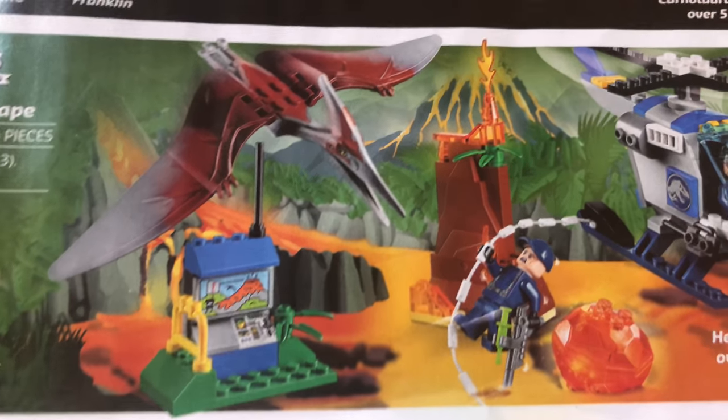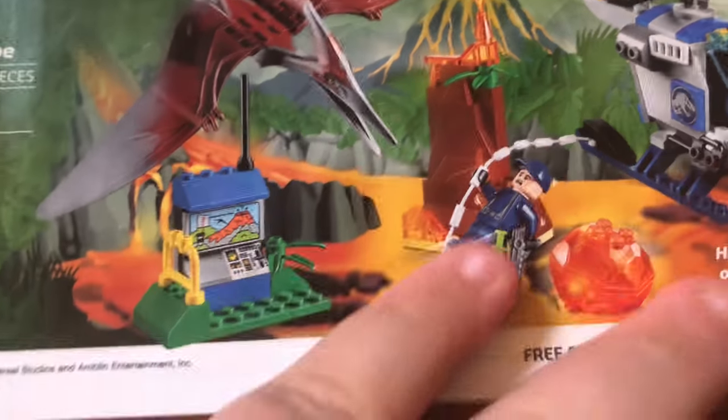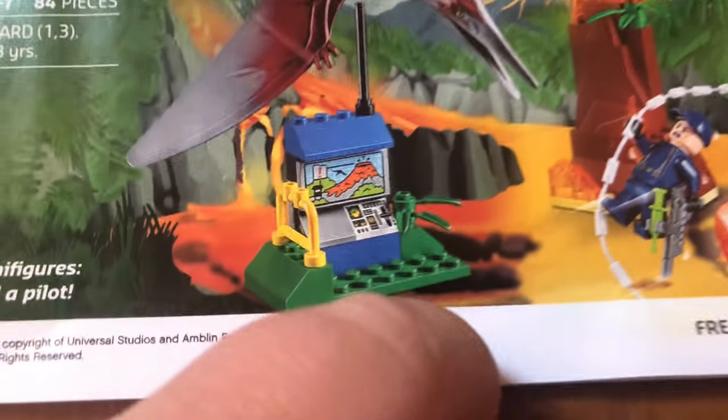This set, why? There's no big pieces. I don't justify the price of this set at all. Yeah, it just doesn't even come with the main characters. Like, why would you?